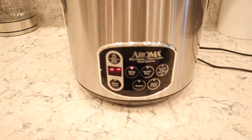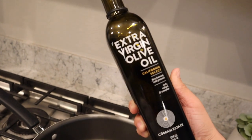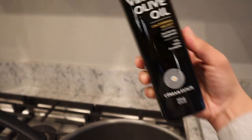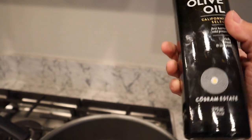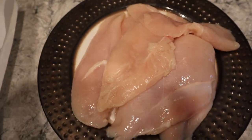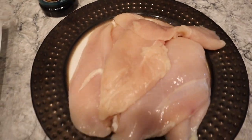So what we're having for dinner is some rice. I'm just making some jasmine rice in my rice cooker. And then I'm heating up my pan. I have some olive oil in there. This one is my favorite olive oil. I know that sounds like a weird thing to have a favorite with, but I feel like a lot of them give off a weird taste. So this one's my favorite. I get it at Safeway. And then I have my chicken right here, and I'm going to try out this mandarin teriyaki sauce. So I'm going to cook it up in here and then add some of this sauce to it.